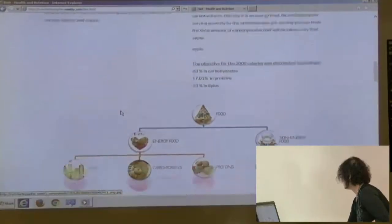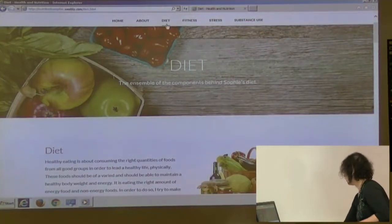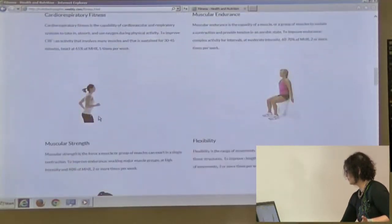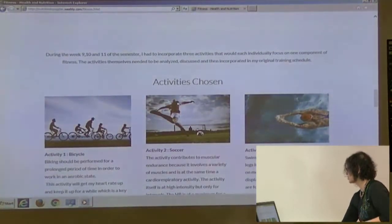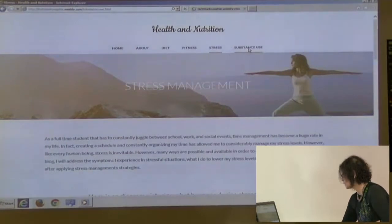So the same thing continues. This is a blog, and I know some of my students this term are developing blogs. And then fitness is the same thing. These are basically the content that I cover. And then she talks about some of her activities and some of the challenges that she embraced. And so on, and then it becomes stress and substance use.